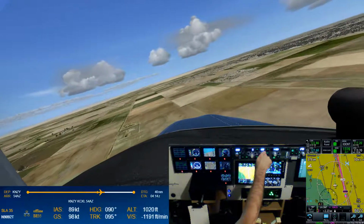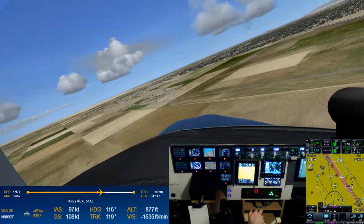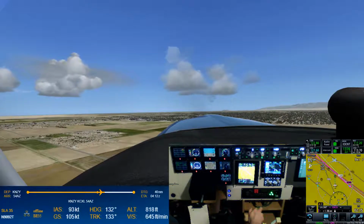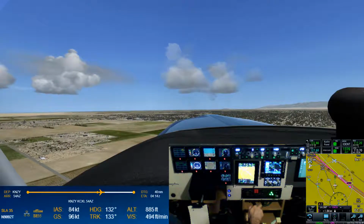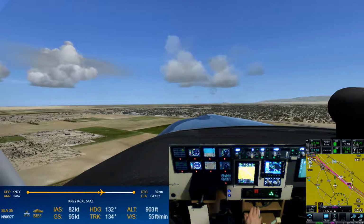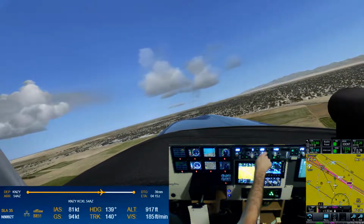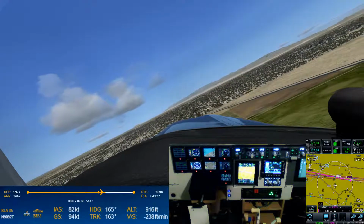So, course of 260. Now, 260. There's our speed. Oh, we dipped a little bit. Need just a little bit more power to creep ourselves back up. All right. So 260 minus 45. It's 215.